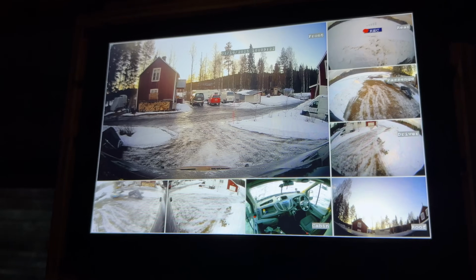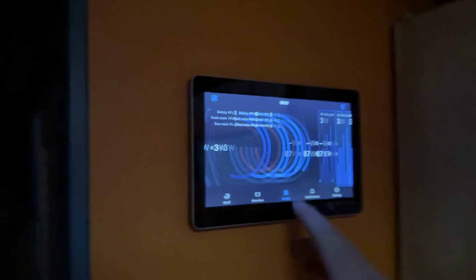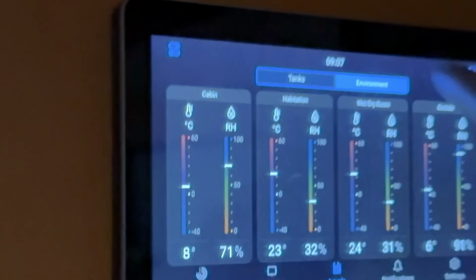Oh, good morning. Looking from the cameras, it looks melty. What's going on over here? Environmental: 6 degrees. Welcome to the Nordic winter.